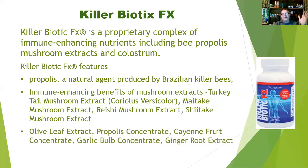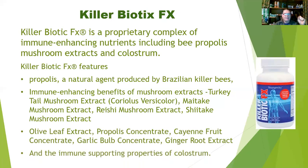It's also got cayenne fruit, garlic, and we also know how good garlic is for the immune system, and ginger, because we've got to get that circulation working. If we don't have circulation working, then the nutrients and the things we're doing to our body don't get to the right place. And of course, it's got the immune supporting properties of the colostrum.